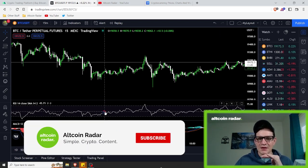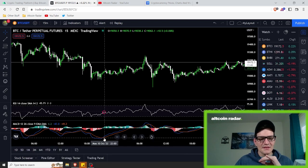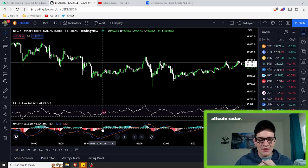We were below that 50 line, right? But on top of that, you can clearly see that the moving averages on the MACD were also very low. And you can also clearly see that we switched from being bearish to bullish. That's pretty much what it means with the MACD when it goes from red to green. So that's typically what that means.